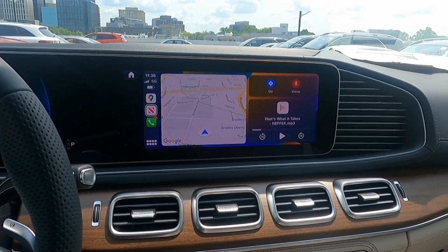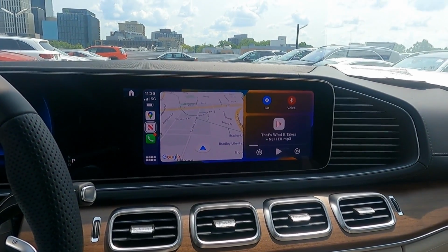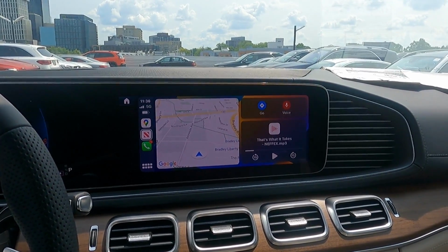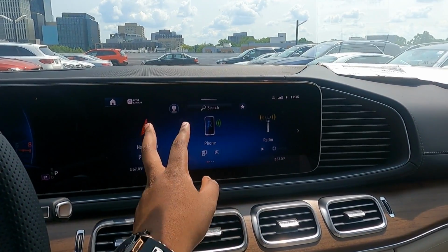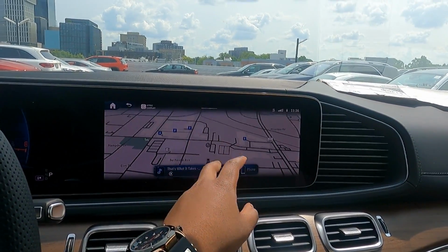As you can see, the 13 speaker Burmester sound system has a lot of bass and sound quality. They do also have a 3D sound system available if you're definitely more of an audiophile. But look a little bit more at this infotainment. You have your navigation functions right there. So I'm going to try a quick navigation test.